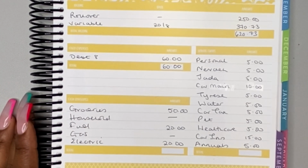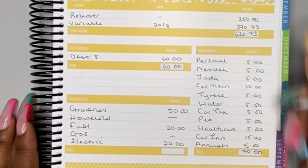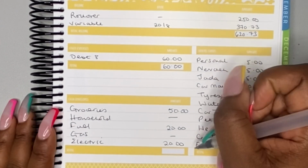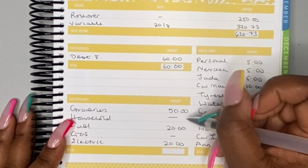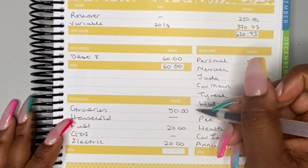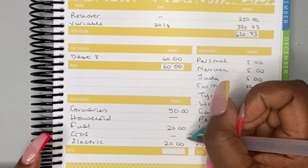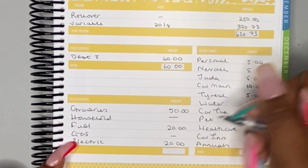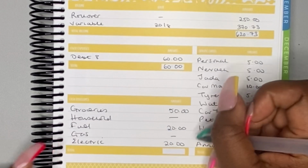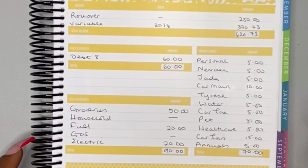And then in terms of my sinking funds, I'm stuffing all of my envelopes, and in total I'm putting £70 into my envelopes. And then for my weekly cash envelopes, I'm putting 50 into groceries. Household, we didn't spend any money from that envelope again this week. Fuel will be getting 20. Gas, I paid double the amount at the beginning of the month, so I don't need to put any money in there. And then electric, I'll be putting £20. So in total, we are looking at £90 going into our envelopes.